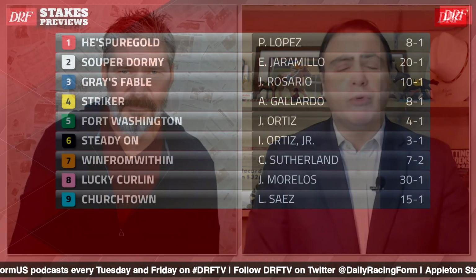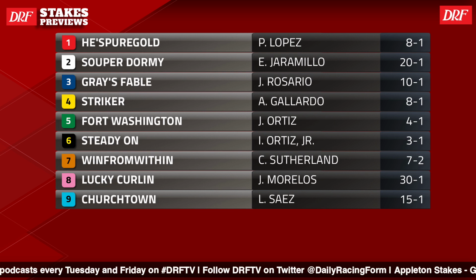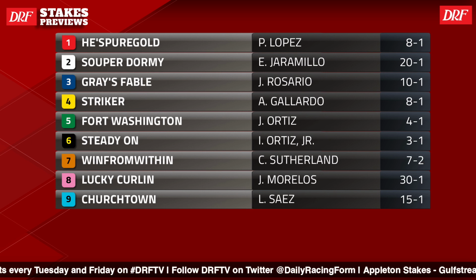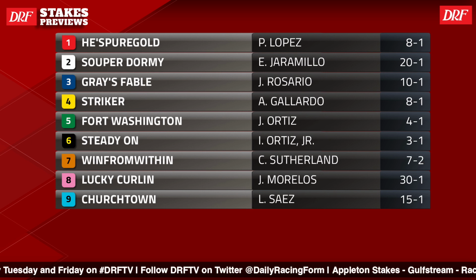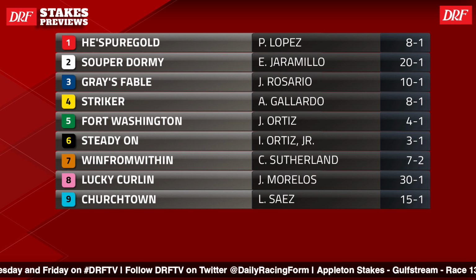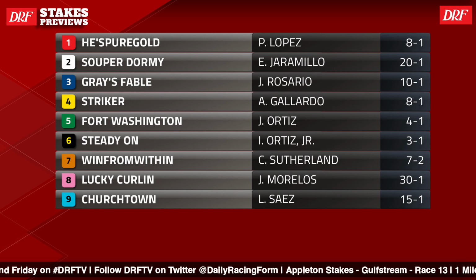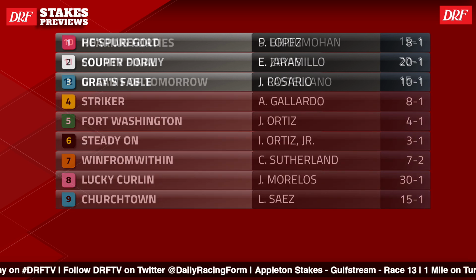Here's the field for the Appleton. And Mike, it's a pretty wide open group. The number 6, Steady On, is 3-1 on the morning line. This horse ran an okay second last time out in the Grade 3 Canadian Turf, although you can argue that the horse drawn directly to his inside, the 5 Fort Washington, ran a better race with a little bit more trouble. Yeah, they both ran pretty well in that race, I thought.